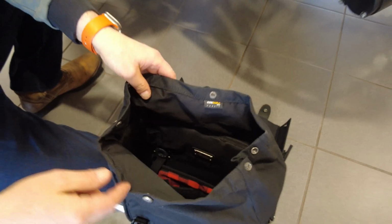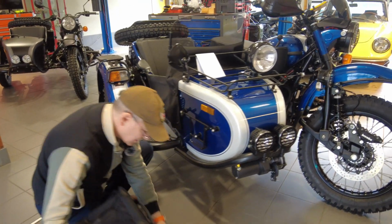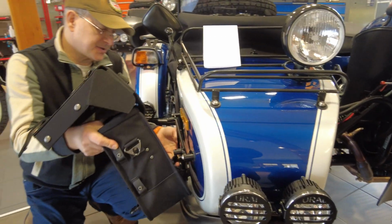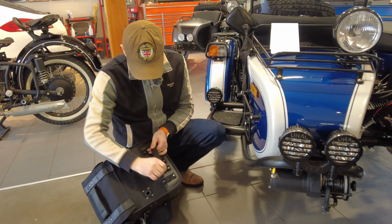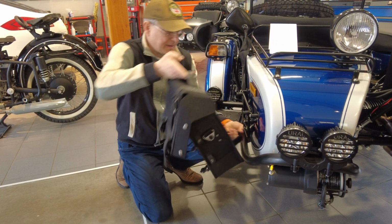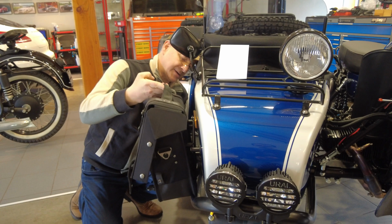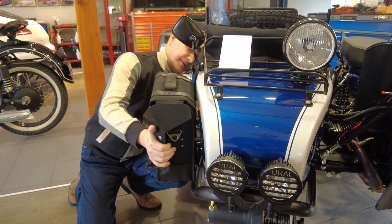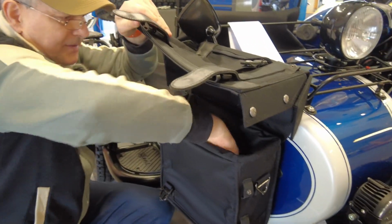If you do need to clean out the bag, it looks like you can actually take that out and wash it. So we're going to put this back on. There's an adjustable strap here. We can actually tighten this up a little bit, just a little bit, and then it goes on. And then there are rubber bushings that we're going to align, slip this back on. Oh, here it is.